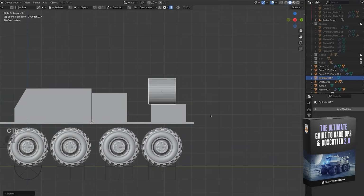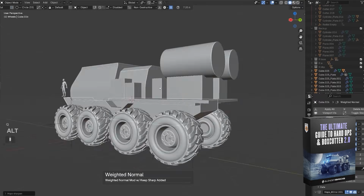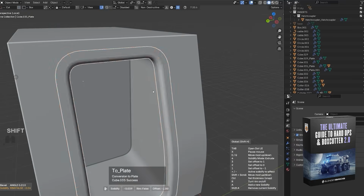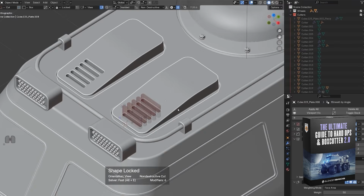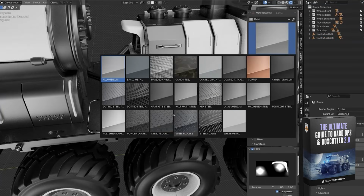This course, the Ultimate Guide to HardOps and BoxCutter 2.0, is the most in-depth source of knowledge on these two add-ons, or the add-on workflow for hard surface modeling, on the internet. Even the documentation isn't as detailed, and also it's outdated. So this is the only source of knowledge. This course contains everything: all the tools, all the menus, all the hidden tips and tricks, and my personal workflow. There's a whole section where I'm going to show you how to model this cool truck, and also the detailing section, the rendering section, the whole shebang.